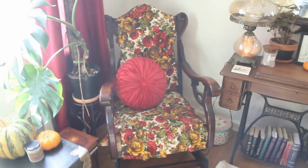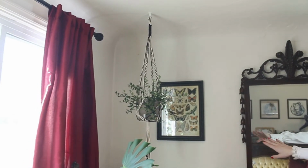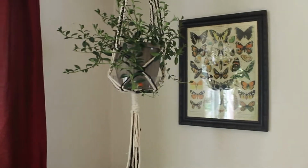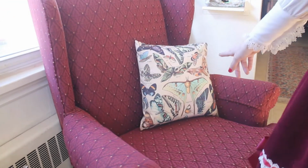And all of the macrame hangers that all the plants are in, Channing made themselves. And then that photo behind it I got on Etsy, and I'm really happy because we got the pillow on the armchair to match that specifically. So pretty happy with that. Yeah, this pillow. We got to match that.